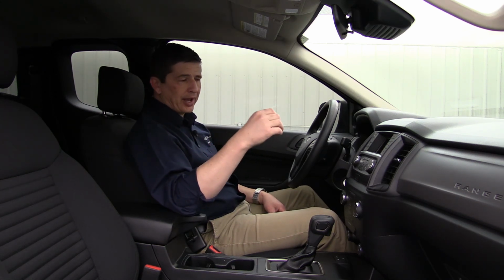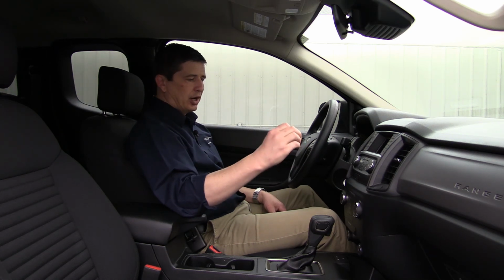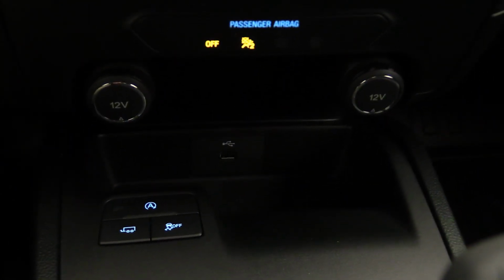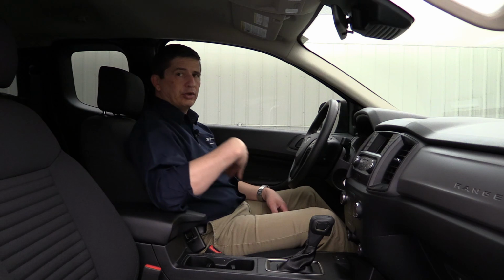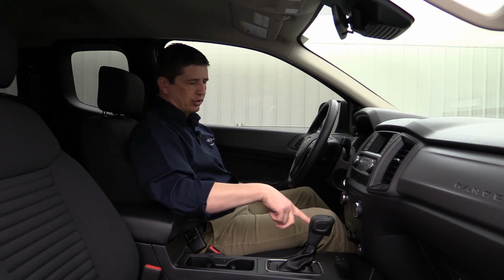When we move up to another package, equipment group, you will get an advanced SYNC system with that package. Two power points that are located right down here, one on each side. So you're going to have 3 power points throughout the vehicle. Talked about the one back there. You're going to also have a USB port down here. So you will be able to plug your phone in and should be able to play music through your phone using that plug in there, using the USB port.